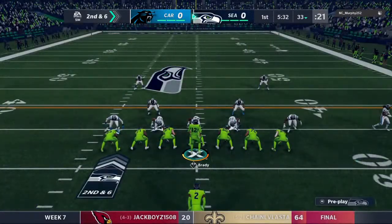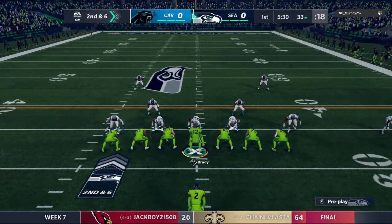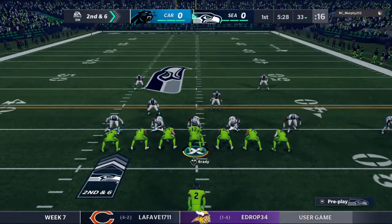Following the pickup of 4, here's 2nd and 6. Hey, pick it up, defense. Let's go. Pick the edge.